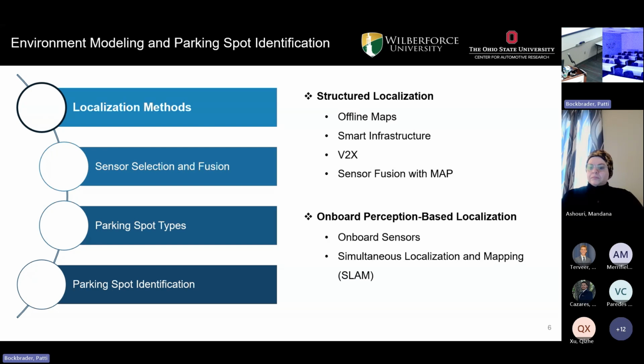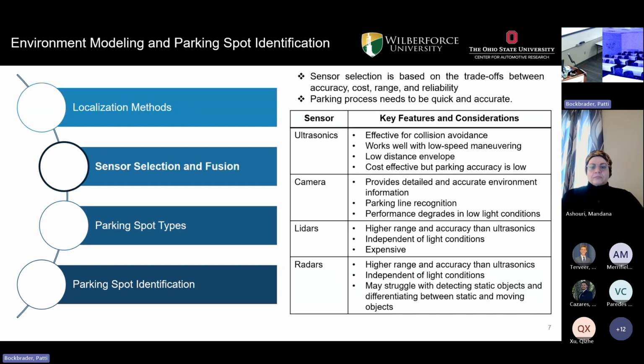To perceive the environment, the next major consideration would be sample collection and fusion. Sample collection is based on a trade-off between accuracy, reliability and cost. In the parking feature, we would want the feature to be quick and accurate. These are a couple of sensors which are commonly used. Ultrasonics are effective for collision avoidance and work well with low speed maneuvering, but the parking accuracy is also pretty low with just ultrasonic sensors.